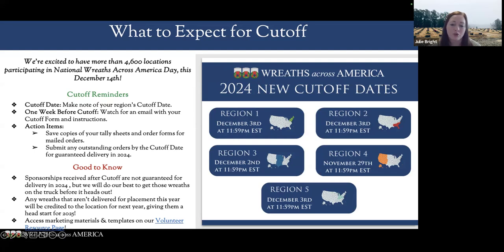So make sure you join that for step-by-step instructions on that cutoff form. We'll walk through it slide by slide so you can see exactly how to submit those order forms and answer any questions about the process.